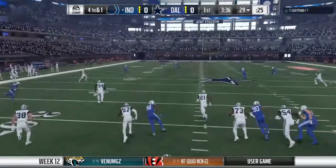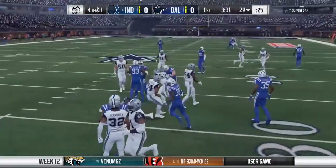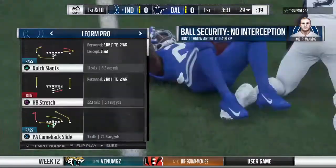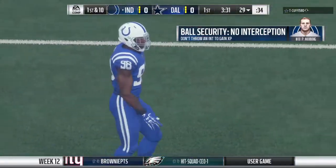He was called on 3 times in the win last week as his first one here's away. Taken in at the 22. An 8-yard return there after a punt of 47. And the Colts will go on offense here, 1st and 10. And now Indianapolis set to take the field.